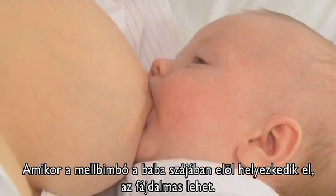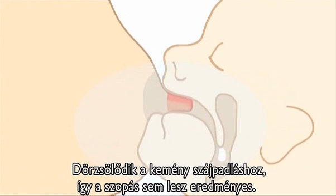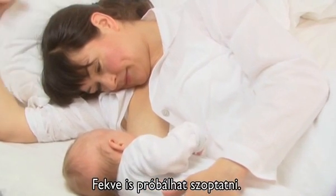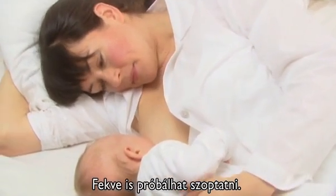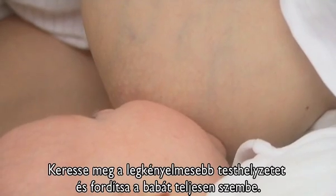If the nipple is at the front of your baby's mouth, it may be irritated as it rubs against the hard palate, and your baby may not receive enough milk. You can also try lying down while feeding your baby. Find the most comfortable position and bring your baby chest to chest.